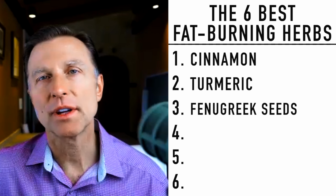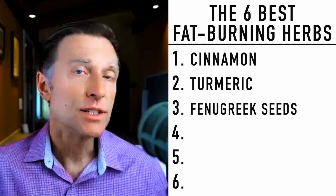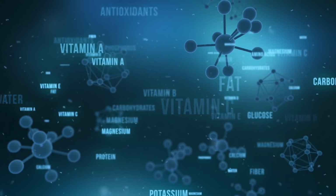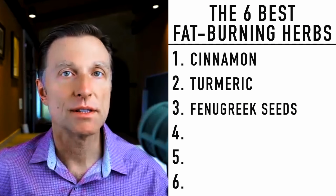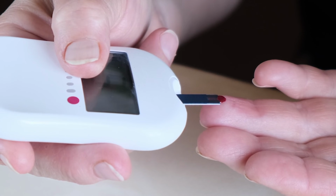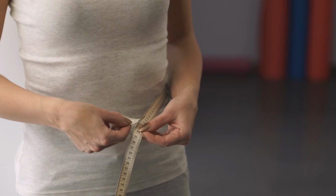All right, number 3, fenugreek seeds. Now, typically fenugreek seeds are good for digestion, gas, bloating, indigestion, but fenugreek seeds also have a phytonutrient that directly improves insulin resistance. It makes insulin more sensitive, so therefore lowering insulin. And a lot of people take it for blood sugars, but you can also take it to help you lose some more weight.